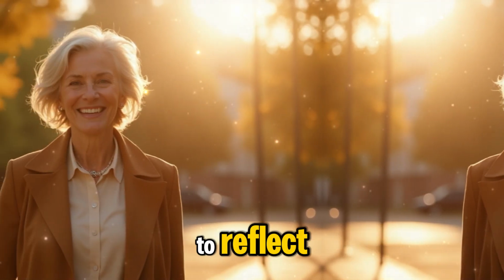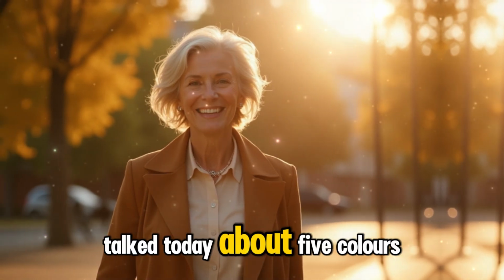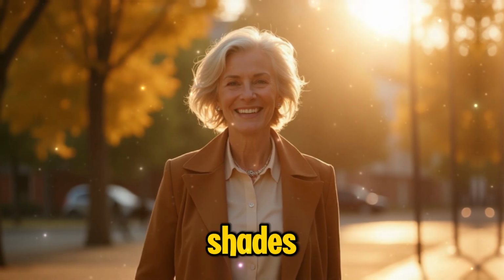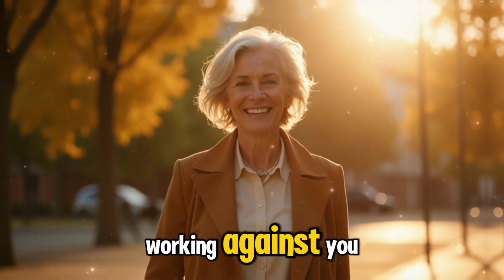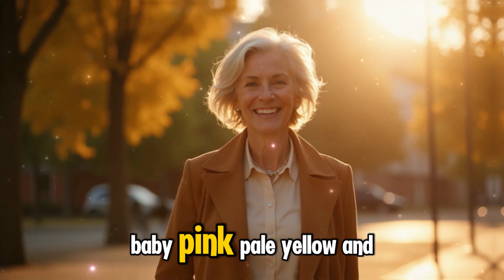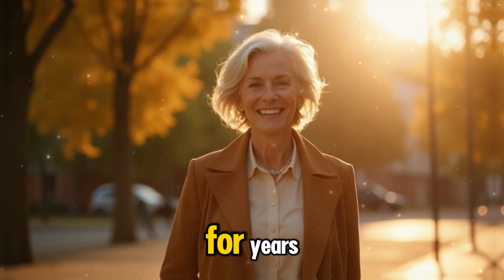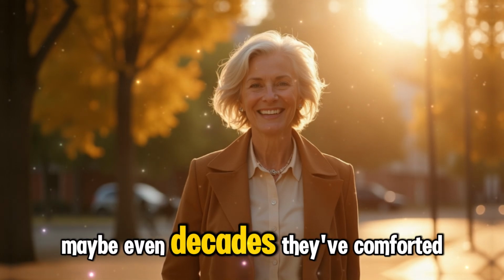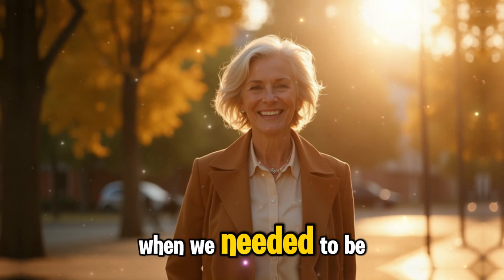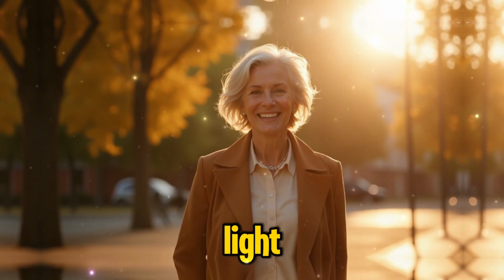So let's take a moment to reflect. Just you and me. We've talked today about 5 colors, 5 seemingly innocent, even beloved shades that might have quietly been working against you. Faded beige, matte black, baby pink, pale yellow, and icy white. They've lived in our closets for years, maybe even decades. They've comforted us, helped us feel safe, invisible when we needed to be. But maybe now, it's time to step back into the light.